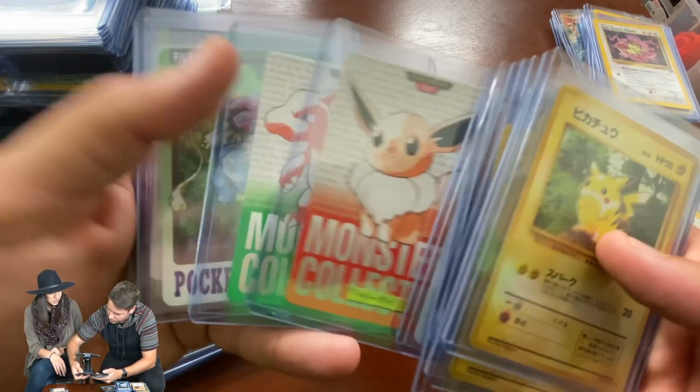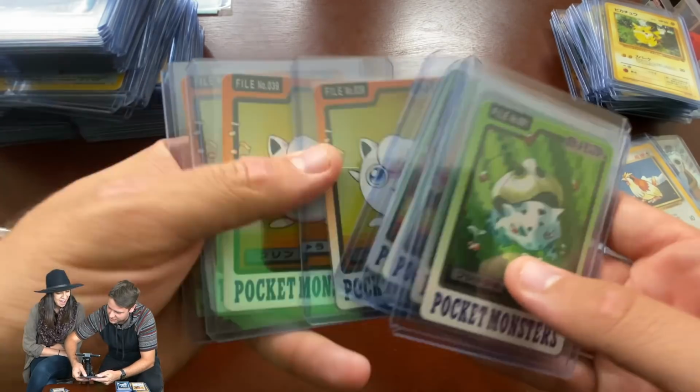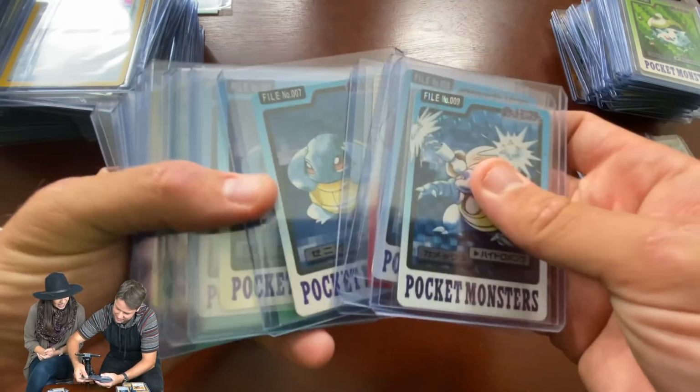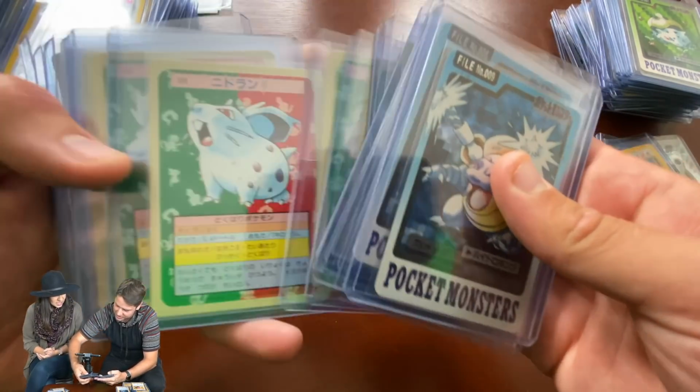These are really old Japanese cards as well. These are the Cardist cards. A few more of these. Jiggly. Hopefully get Cassie a PSA 10. Guys, give a thumbs up for good luck for our PSA grading. We'll do a separate video when we get those cards back. And I think a lot of these old school Japanese cards are going to be really valuable.